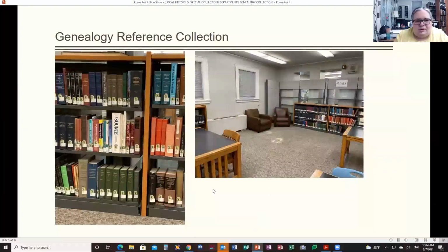And these are other images of some materials in the collections. You see the source, Genealogy Online for Dummies. We have the Vital Records Handbook. And the second image is actually what the room looks like, well, a week ago.